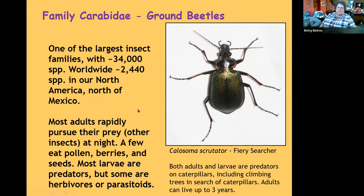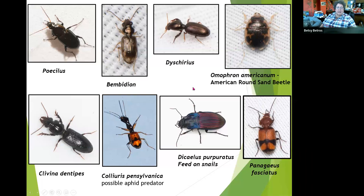These guys are real speedy little devils because they're predators. They're mostly on the ground, not all of them. Some are vegetarians. The larvae are predators, but some are parasitoids. These guys can live up to 3 years. This is a fiery searcher, which is a caterpillar hunter. And I've actually seen them climb a tree and cut right into the fall webworm webbing and feast on the fall webworm caterpillars. Beautiful beetle though. Ground beetles come in all different shapes and sizes.